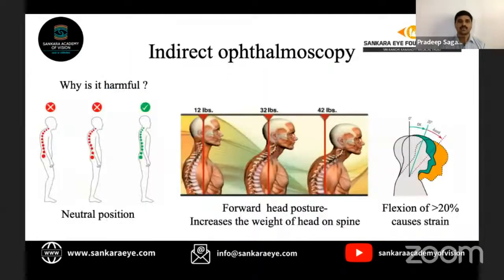So why is indirect ophthalmoscopy harmful? We need to understand a few basic things to understand how it harms our back and neck. We should understand what a neutral position is. Neutral position is one in which the neck, the muscles, the tendons, and the joints are at ease. So this is the neutral position in which the head is directly on the spine, and we can see that the ears will be just above the shoulders.